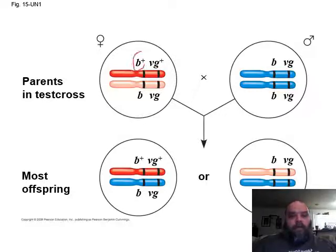the wild type, B plus, means that these bodies were tan with black stripes. B, these bodies were all black, no tan present. VG was a mutation that gave vestigial wings. VG plus were the wild types, the wings extended out beyond the length of the body. VG, these were the vestigial, the little nubs that just sat there and just kind of fluttered as the fruit fly walked around.